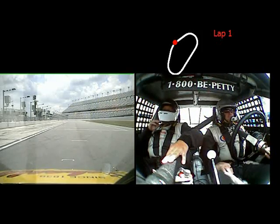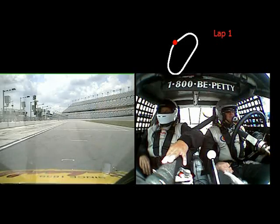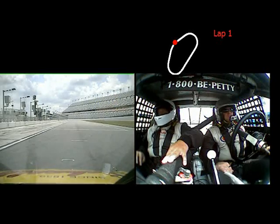But my goal is to have you running this thing wide open all the way around. That's my goal, too. Three laps that way, at least.